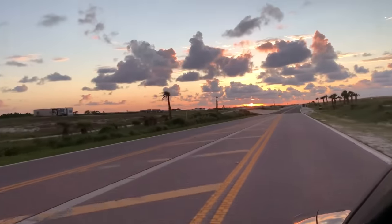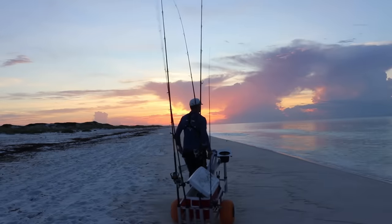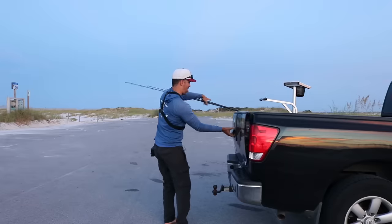Driving a pretty good ways from the condo to find some public beach access spots. And that's one of the secrets to having a good fishing day, is find a beach access spot that has no condo around it, because it's a little more secluded, less people around. And so we are rigged for anything and everything today, and I am super excited to see what we can catch.